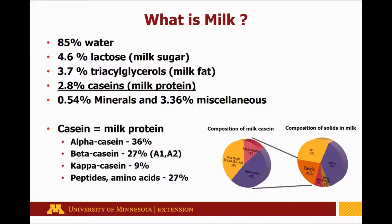And a lot of AI companies have had kappa casein genetics in their bull books for a long time, and that's how it's been promoted. And a lot more recently, they're starting to put A1 and A2 into their genetics, and people are starting to select more for A1 and A2.